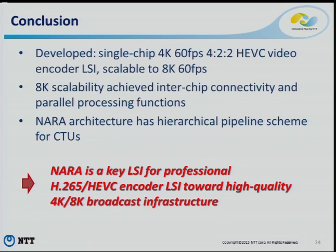Conclusion. In summary, we have developed a single chip 4K 60 frames per second 4:2:2 HEVC video encoder LSI we call NARA. It's suitable for 8K 60 frames per second, and this scalability is achieved with inter-chip connectivity and parallel processing function. The NARA architecture has a hierarchical pipeline scheme for CTUs. NARA is a key LSI for professional H.265 HEVC encoders for high-quality 4K 8K broadcast infrastructure. Thank you for your attention.